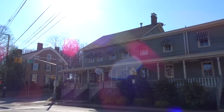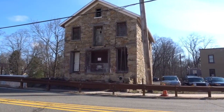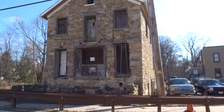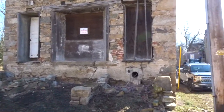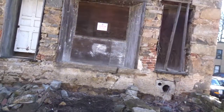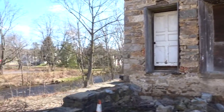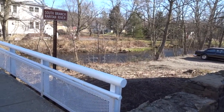Chesapeake Tavern, too. All over here. There's no marker on it or anything, but we're just going to go up and see what it is. You can see it's falling apart. Wow. It's about to be coming down. It's next to the South Branch Raritan River.